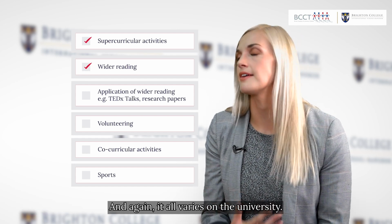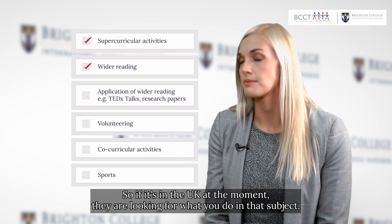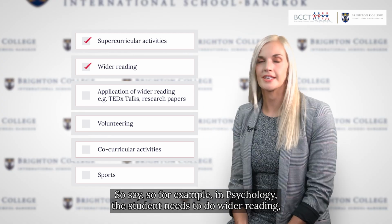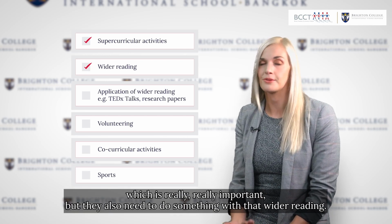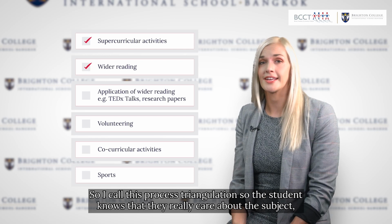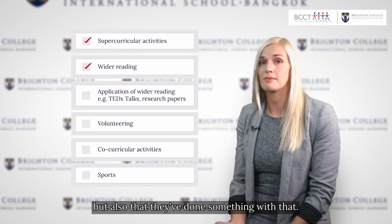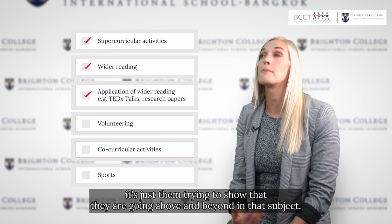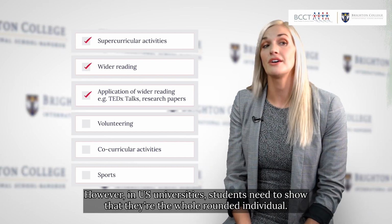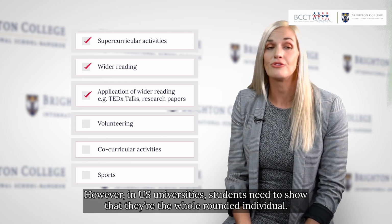And again, it all varies on the university. So if it's in the UK at the moment, they are looking for what you do in that subject. So for example, in psychology, the student needs to do wider reading, which is really, really important, but they also need to do something with that wider reading. So I call this process triangulation. So the student knows that they really care about the subject, but also they've done something with that. So whether it's something like a TED Talk or a research paper, it's just them trying to show that they're going above and beyond in that subject. However, in US universities, students need to show that they're the whole-rounded individual.